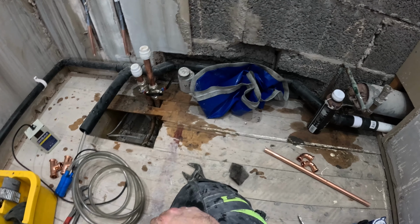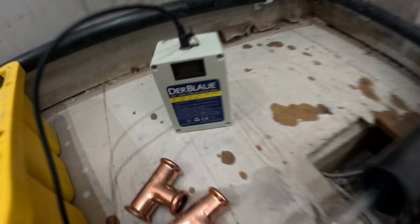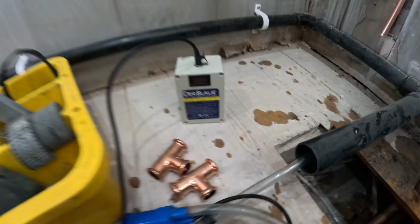So I highly recommend the doubles. You've seen them probably all over social media. Check them out. They're expensive, but they're well worth it.